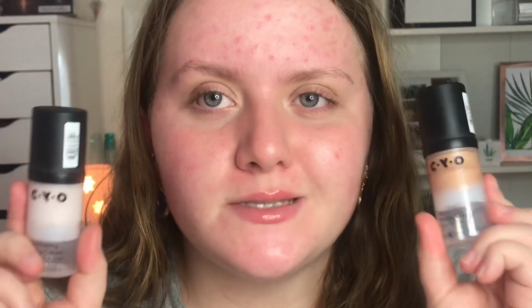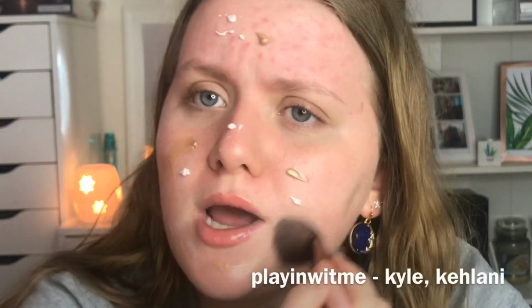For primer, I'm going to be using, surprise, surprise, the CYO Illuminating Mixing Creams. I'm going to use both of these just because I literally love them both. So I have 2 shades. I have Into the Shadows, which is for darker skin, and Razor Glass, which is for lighter skin. There's not a huge amount of difference in between them. It's just more that this has like a gold sort of bronzy shimmer and this one has more of like a pinky silver shimmer.